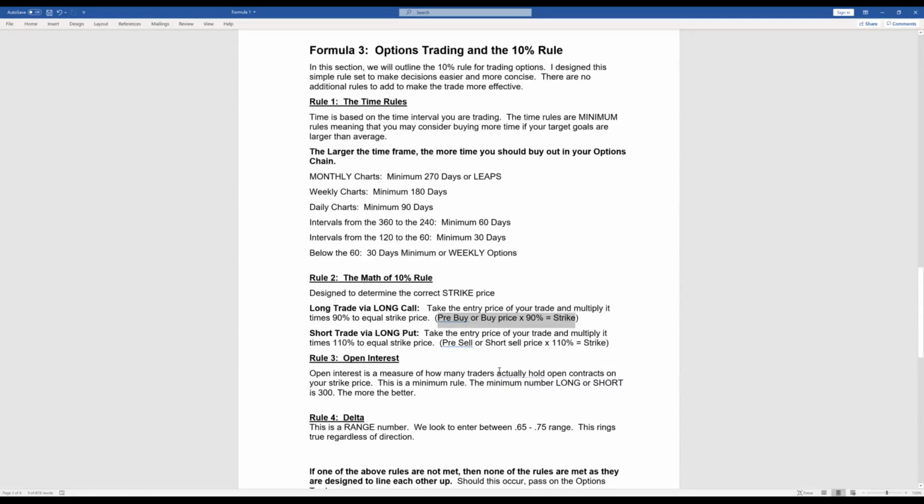Open interest. And this is a number of traders that actually hold the contract. Now, I do have a minimum requirement. Generally, it's 300. A lot of people will say above 100 is fine, but I like to have a little bit more just to decrease the spread, really, because what we're working with is making sure our transaction costs go down. After the brokers waived the commissions, the spreads went up on your options.